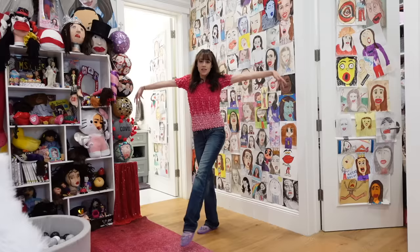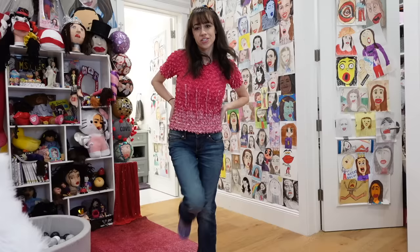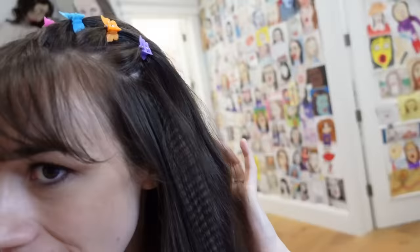Oh my god, guys, I am living. Here she is, superstar. I am so 2000s. Look at that crimp. It's subtle, but it's beautiful. We've got the butterfly clips. We've got another crimp on this side. Can you guys see my crimpage?